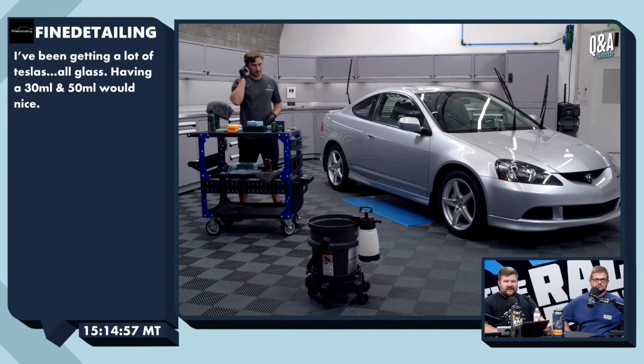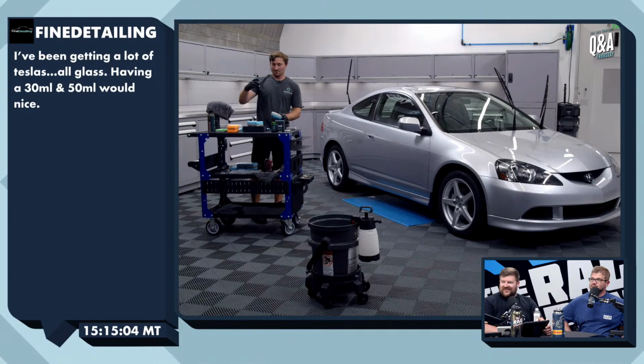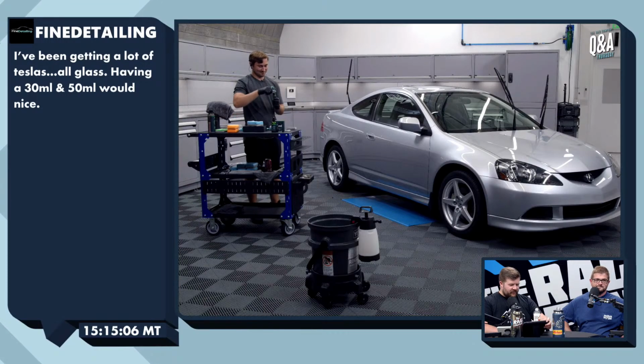And then we've got fine detailing. I've been getting a lot of Teslas, a lot of glass. Having a 30 mil and a 50 mil would be nice. Back to that 50 mil talk again. See what happens? People just want a lot of product.